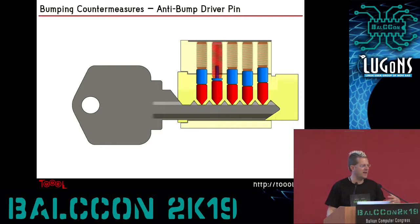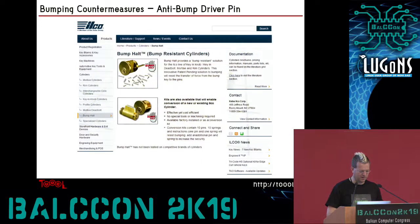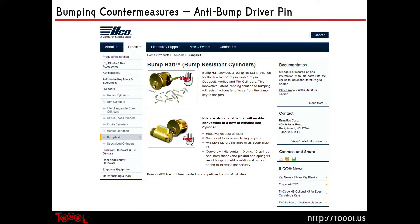So this is a pin that has a different spring and different mass, and so it's not going to move the same way as all the other pins do when they get bumped. Here's a picture of that. And you can see online, these bump resistant cylinders and conversion kits to make locks bump resistant.